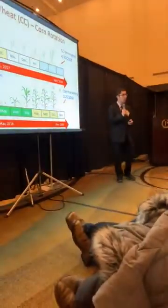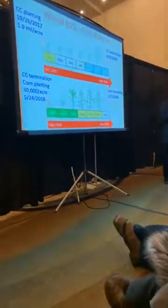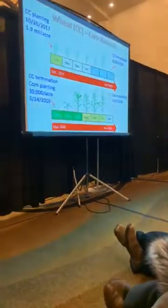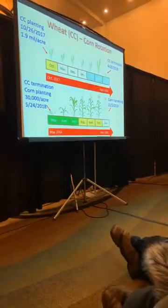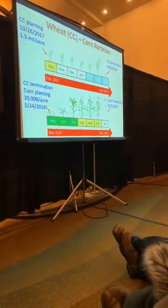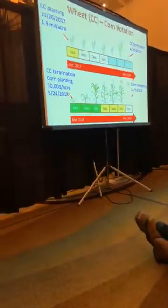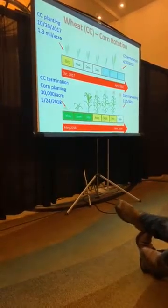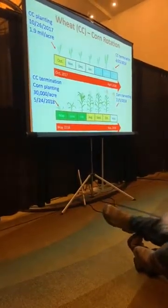So the cover crop was wheat. We planted it at basically late October in 2017. I wasn't even hired there yet, so I kind of owe it to Chris Wick that he planted them. The targeted rate was 1.9 million plants per acre. There were two terminations. One we call early termination, 4/20 in 2018, and the other one was late termination at corn planting. Basically, we planted corn into the cover crops and then we terminated them and rolled them with a cultipacker. The corn seeding rate was 30,000 seeds per acre. And then we harvested corn in early November.